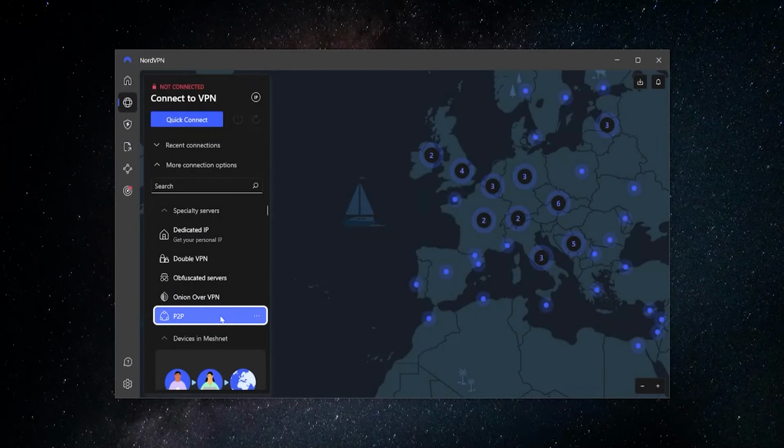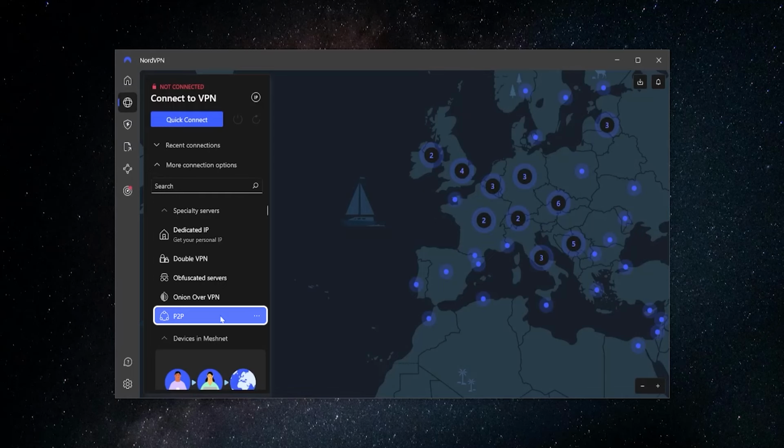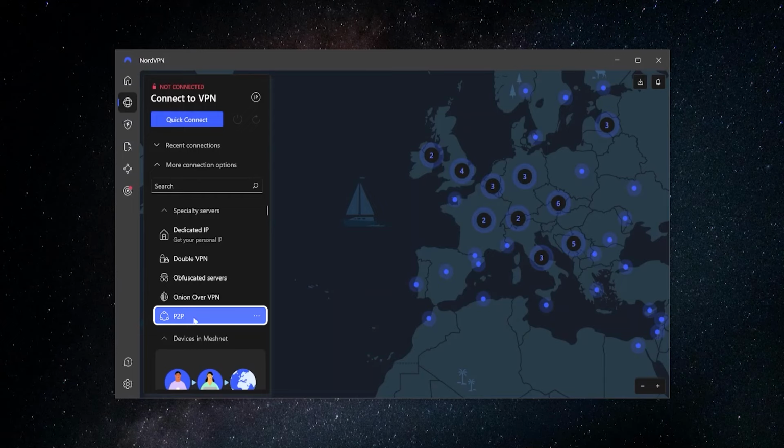And lastly, they have P2P servers, which are special servers for torrenting that will get you fast speeds while at the same time keeping all of your personal information safe, which if you're torrenting is something that you definitely want to do, because the way torrenting naturally works is that a lot of your information is going to be shared with other computers in the network. So having a VPN, especially one with optimized servers, can be really important if you're going to be torrenting.